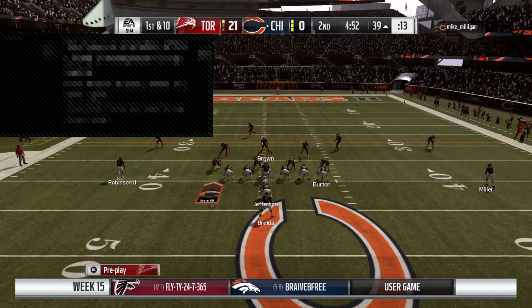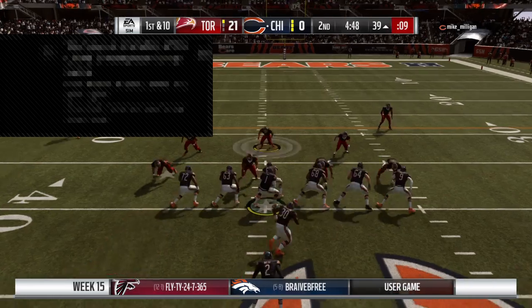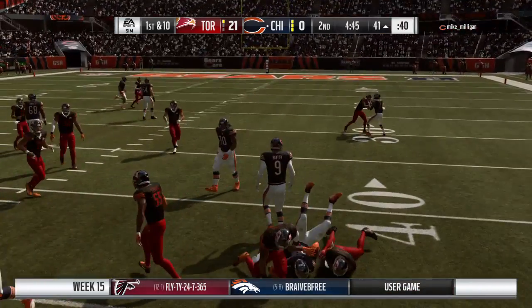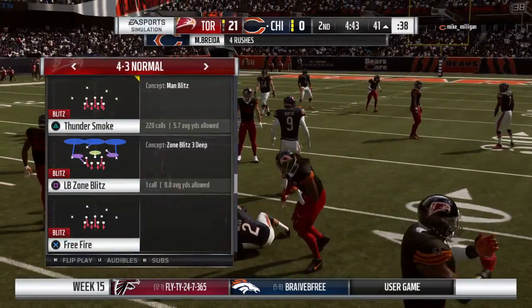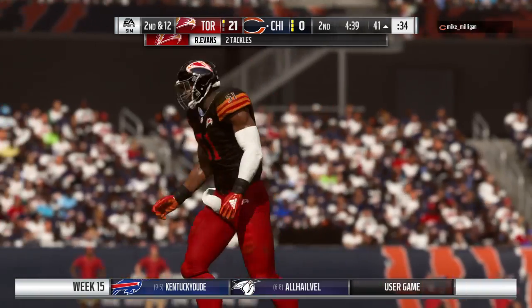Lucky 56. This is Breida. And he'll lose yardage here. Back at the 41. That's going to go as a loss of 2, and it'll be 2nd down.